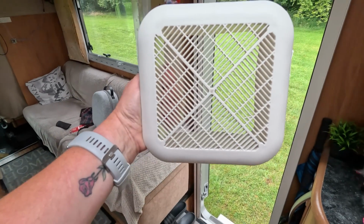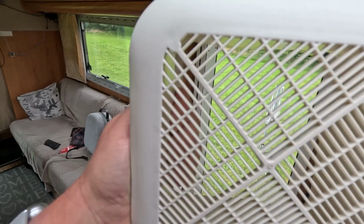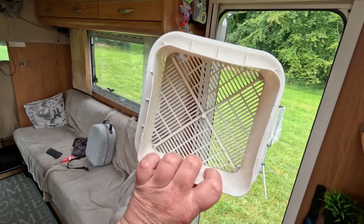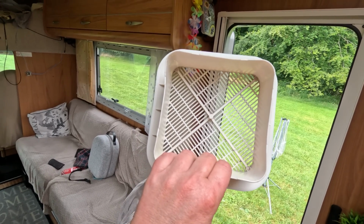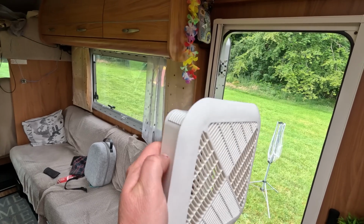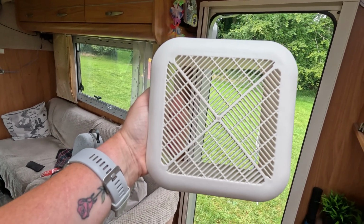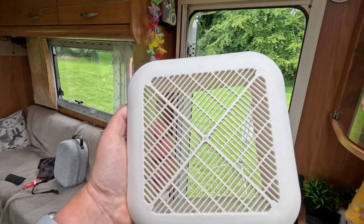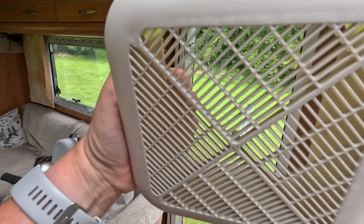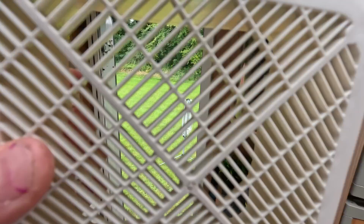But that looks way much better. As you can see, way much cleaner. Look at that. Just soaked it in a bit of hot water, really hot water, almost can't touch hot. Let it soak for 5 minutes, then put a bit of Mr Muscle Kitchen on it, give it a good scrub. I could have done with a brush, to be fair, but it's come up really well from soaking, so I'm pleased with that.